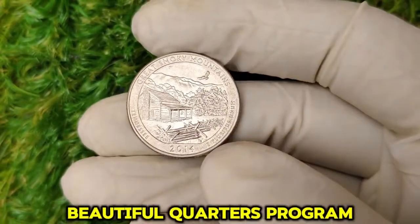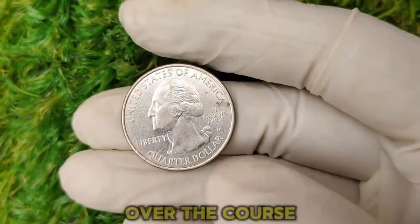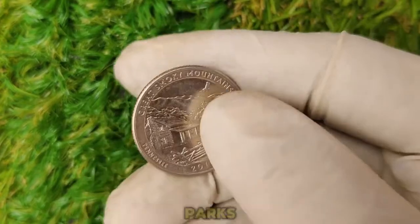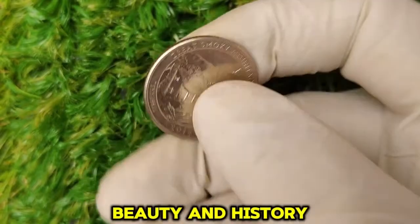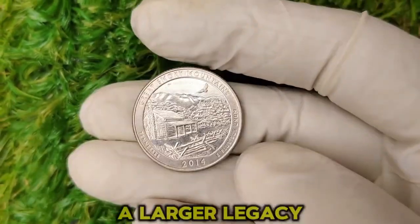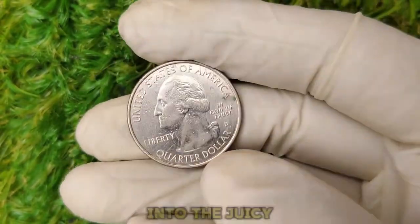The America the Beautiful Quarters program was created to highlight some of the most beautiful and historically significant places in the U.S. Over the course of 11 years, from 2010 to 2021, the program featured 56 different national parks and monuments. Each coin in the series is symbolic of the natural beauty and history that these sites represent. So, the 2014 Great Smoky Mountains Quarter is part of a larger legacy of preserving and honoring America's treasures, both natural and historical. Alright, let's get into the juicy stuff.